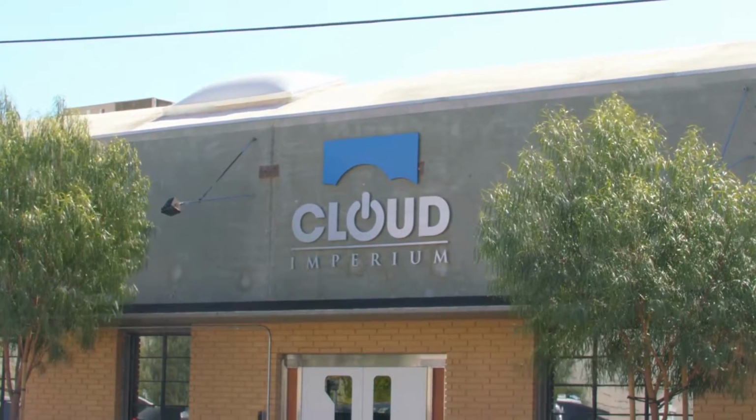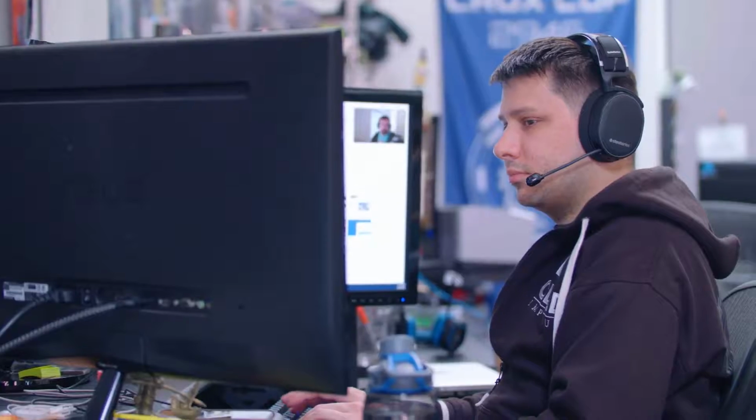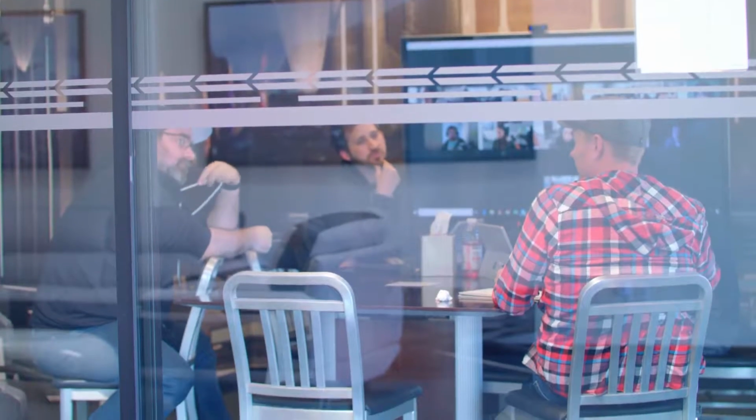The LA studio employs all kinds of different disciplines, including marketing, community, video, human resources, legal, finance, IT, facility operations, and of course, development. We have ship artists, character artists, tech artists, designers, engineers, animators, writers, and producers, all working passionately on projects that we all believe in.